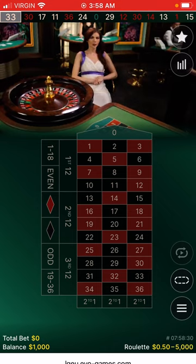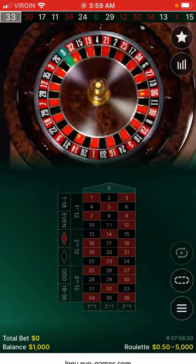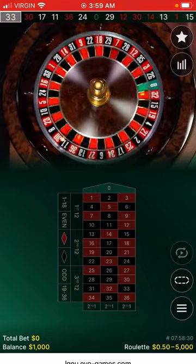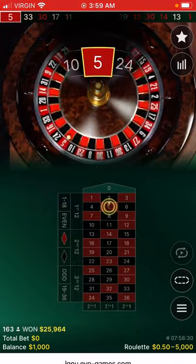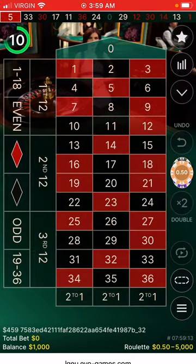Okay, guys, we're playing a brand new strategy called Finding the Dozen. And this is how you're going to play Finding the Dozen. You're going to wait for a dozen that hasn't hit in the longest. So let's see here, or a column. So we have 5, 33, 10, 17, 11. So let's see.